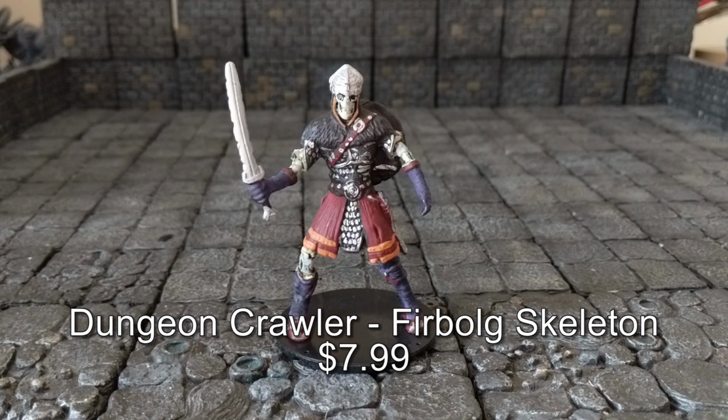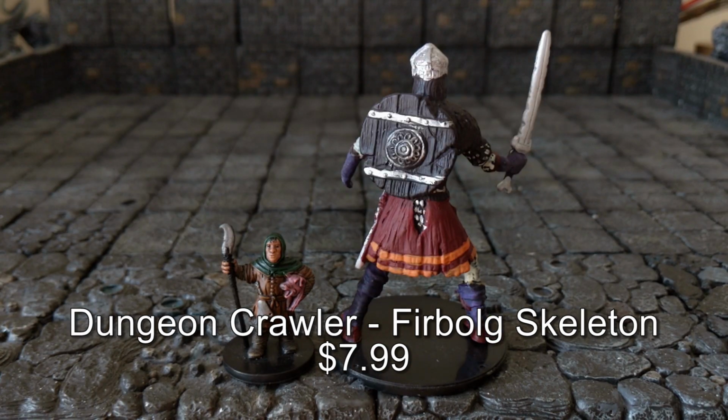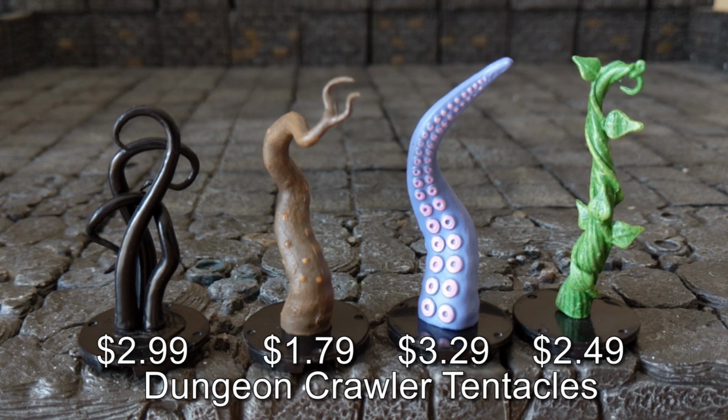Now, these are independent, pre-painted D&D miniatures, sort of in the same style as the old Hasbro miniatures. Very cool stuff. I paid a little bit extra for these because this is kind of like a collection thing, but these prices are pretty good. You got this lovely Firbolg skeleton, back when Firbolgs were proper giantkin. And the amazing Dungeon Crawler tentacle set. Now, these are all sold separately and have independent prices, but these are actually pretty good deals. These are kind of like niche items, but I really like them.